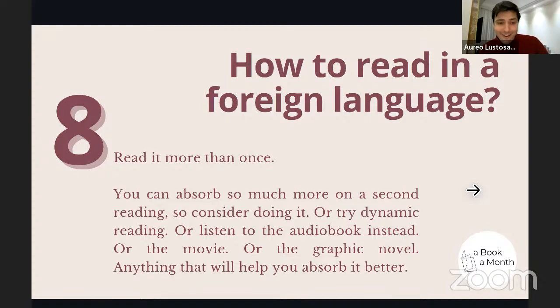If you don't want to read it all again, you can try dynamic reading. Get the book and just flip through the sentences, pass your eyes through the page, in order to refresh your memory. You can try to listen to the audiobook instead, so you don't have to reread the book. You read the book once and then you listen to the audiobook the second time. It's pretty great. If you never tried audiobooks, I love it. I use it a lot. Perhaps that's one possibility for you to give it a try on a second reading.